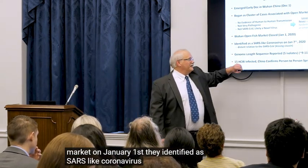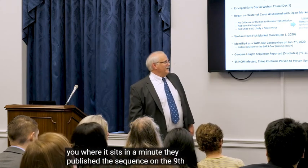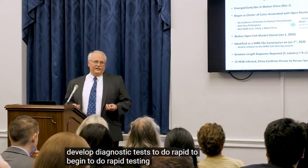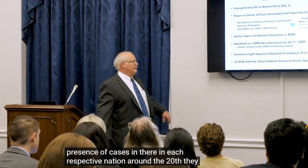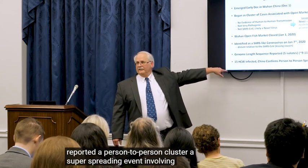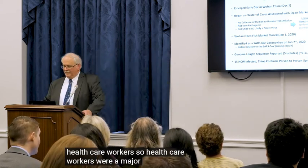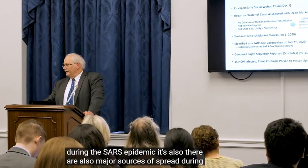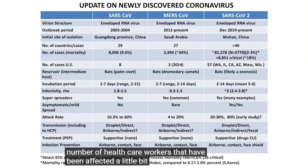They identified a SARS-like coronavirus on January 7th. It's a kissing cousin of SARS. I'll show you where it sits in a minute. They published the sequence on the 9th to 11th, allowing the rest of the world to develop diagnostic tests to begin to do rapid testing for the presence of cases in each respective nation. Around the 20th, they reported a person-to-person cluster, a super spreading event involving 15 healthcare workers. So healthcare workers were a major source of spread during the SARS epidemic. They are also major sources of spread during this epidemic. And I'll talk about the number of healthcare workers that have been affected in a little bit.